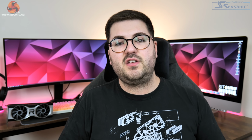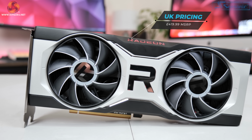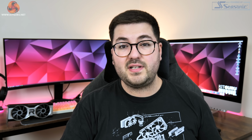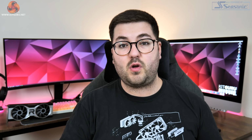We do have one new piece of information though, and that is UK pricing. AMD told us the UK MSRP for the 6700 XT is going to be £419.99, so that is pretty neatly in between the 3060 Ti and the 3070. Of course, MSRPs don't really mean anything these days, but it does tell us how AMD is positioning the product. So let's crack on and see how it compares to the competition.